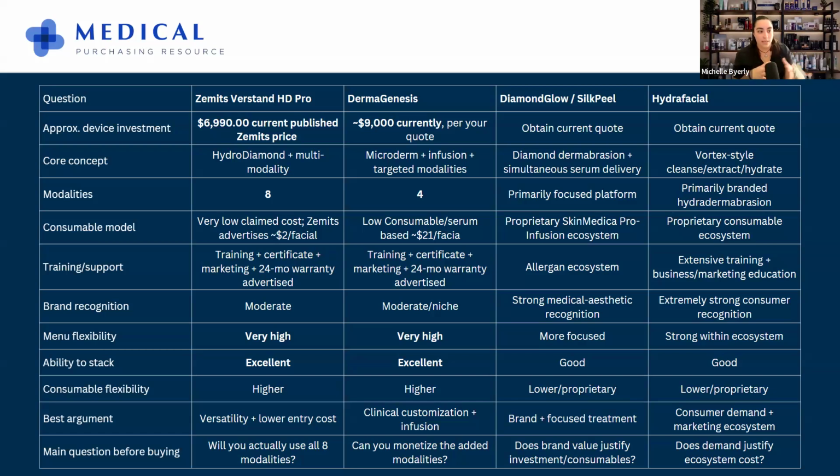Diamond Glow and Silk Peel also vary because it depends on where you get your serums, whether you're getting it from the manufacturer or an off-brand. Hydrofacial as well can vary depending on if you're getting it from their official system or an off-brand. And again, it's nothing to say there's anything bad with getting off-brand serums. It's just make sure they're good.